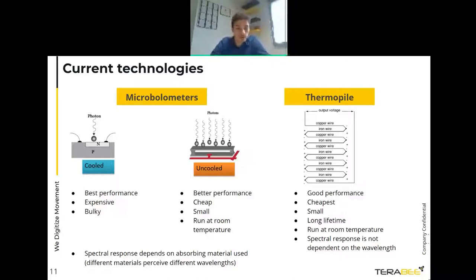Now, in terms of characteristics, starting from the left side, we have the best performing microbolometers, which are the cooled ones. They are also the most expensive devices on the market, and they are quite big in terms of size and weight as well. So these ones are reserved for very specialized applications. Moving into the uncooled microbolometers, they have slightly worse performance, but they are much cheaper, much smaller, and they can run at room temperature. So they don't need the active cooling system behind them.